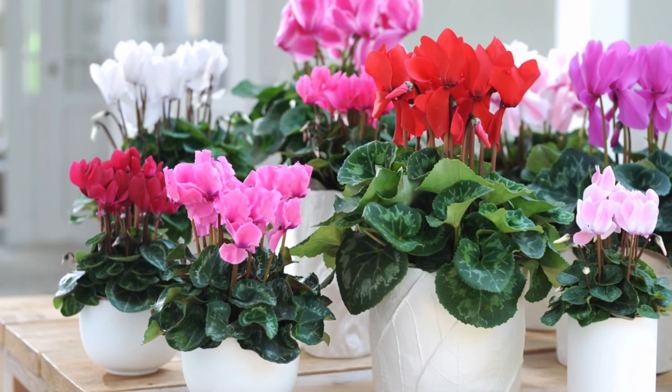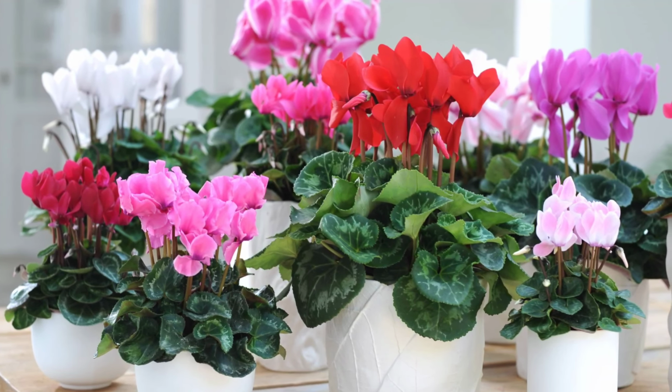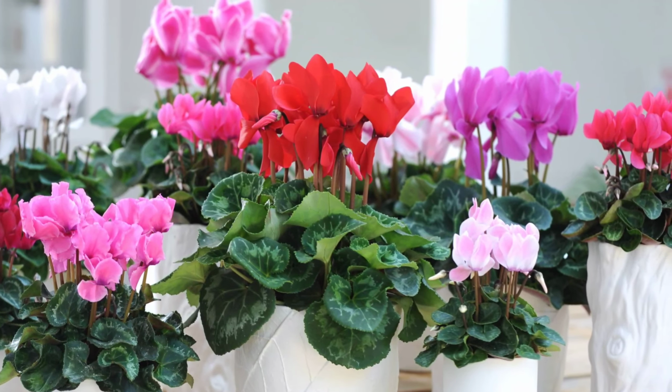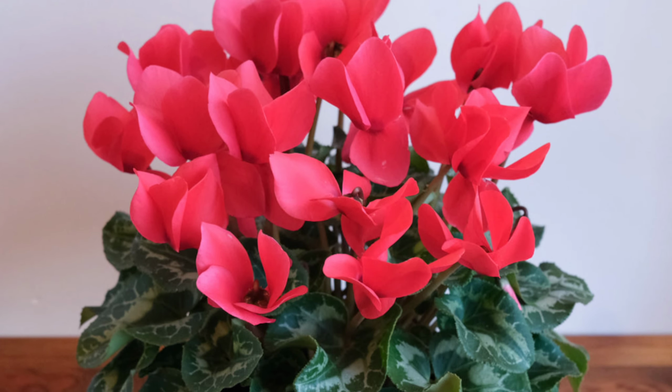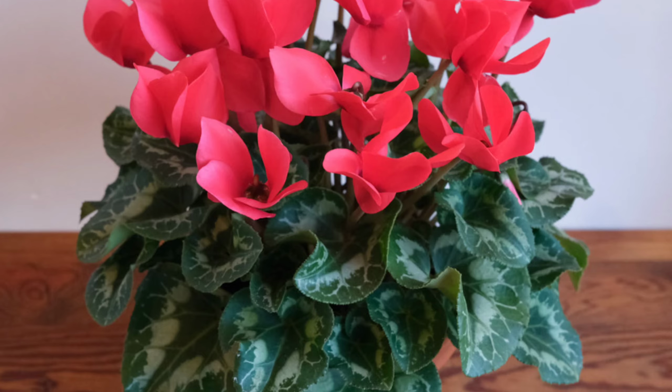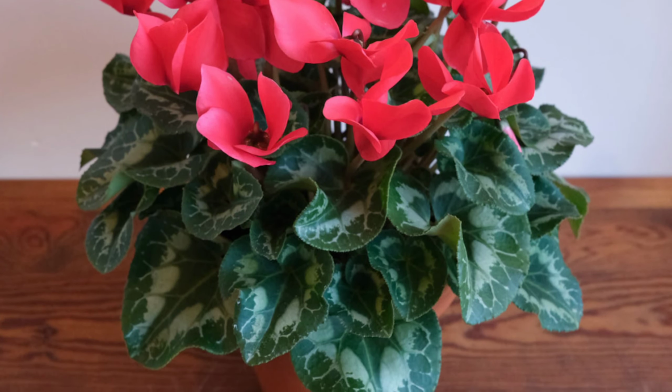Cyclamen thrive in humidity, so mist or use a humidity tray. After blooming, they enter dormancy, so reduce watering but don't let the soil dry out completely. With proper care, they will bloom beautifully throughout the winter season.